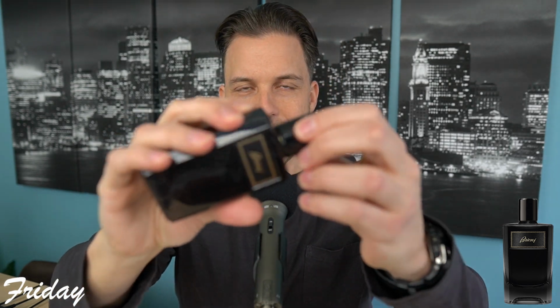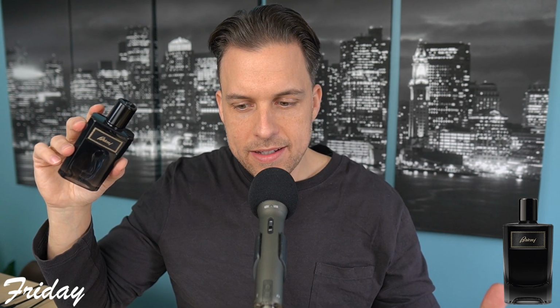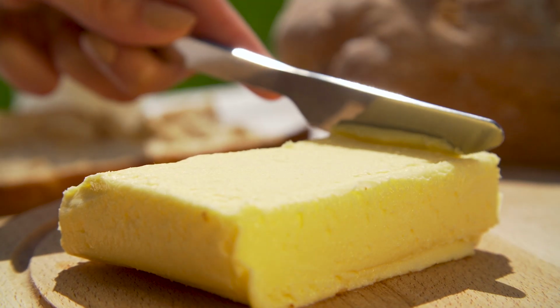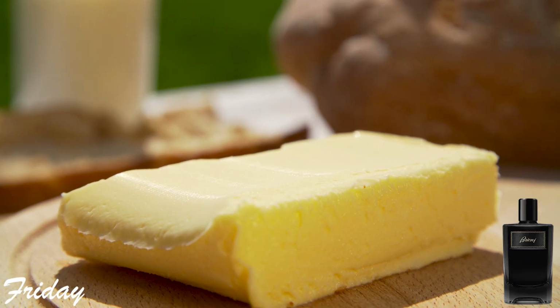Great atomizer. Nice, satisfying magnetic cap, which you guys know I love. This has a fruity, fresh, earthy, creamy vibe. It has apple, it has saffron, and it has vanilla, adding that sweet creaminess to this. It comes across as like a smooth suede. This thing is buttery smooth, amazing, so well blended. It's velvety. There's some woodiness in here as well.